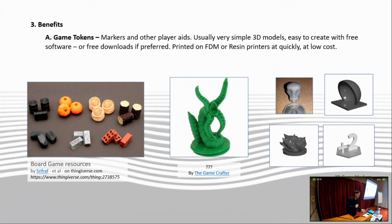What are some of the things that we can do with this? Well, one of them obviously is tokens. You can do all kinds of tokens. We can make barrels, we can make cubes, we can make bricks. You know, when you find out that you can't get that one token that you want, you can jump on the internet, like Thingiverse or one of the other free modeling sites, find an object and print it.